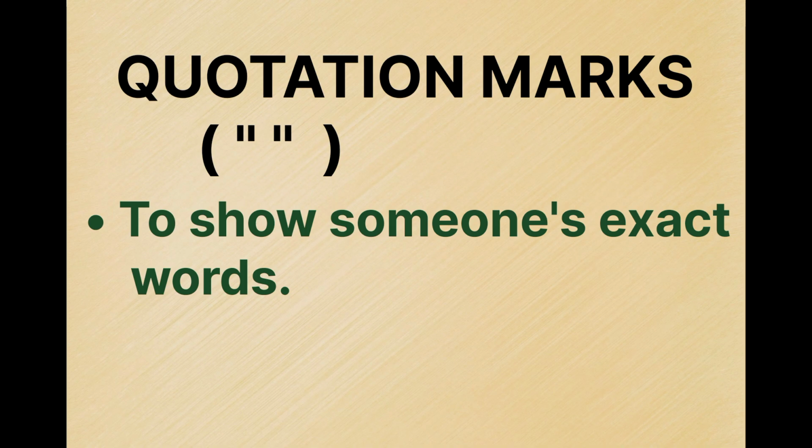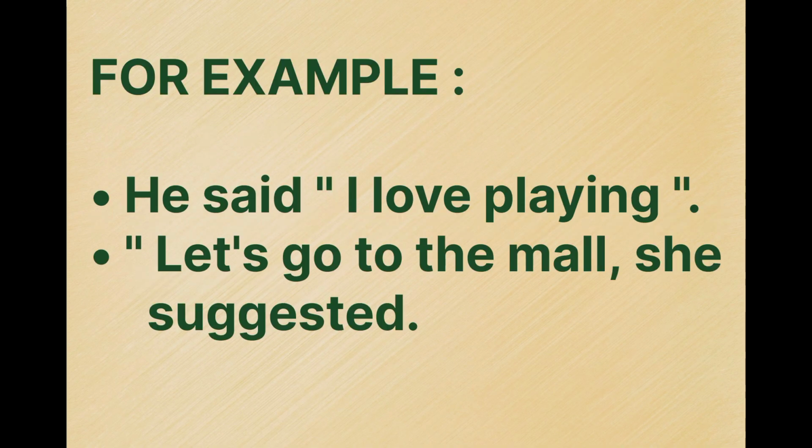Quotation marks. It is used to show someone's exact words. He said, "I love playing." "Let's go to the mall," she suggested.